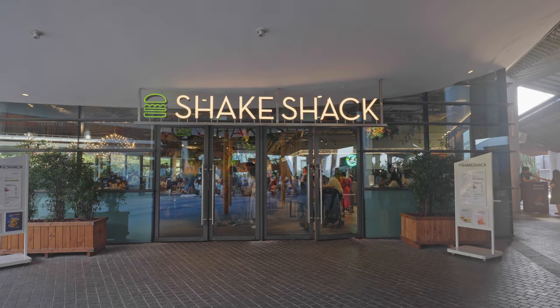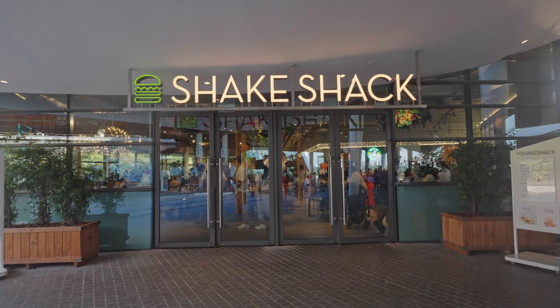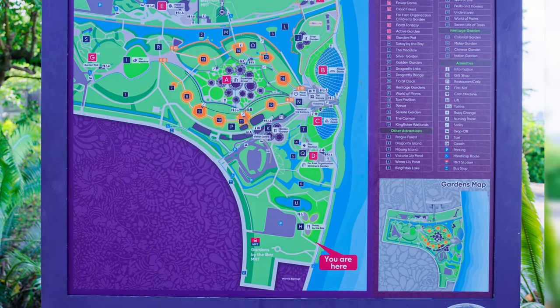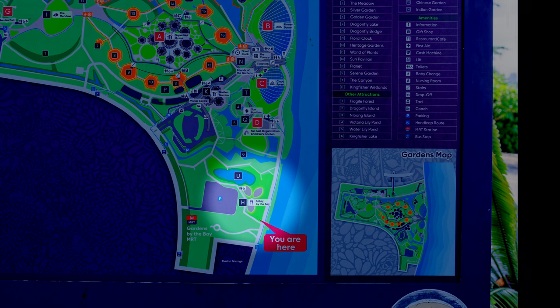Now, I recommend taking a short break here to get some food because we're gonna be here for a while more. I'm just getting a Shake Shack burger for the convenience. If I brought more friends, I would eat at a more local eatery nearby called the Satay by the Bay.